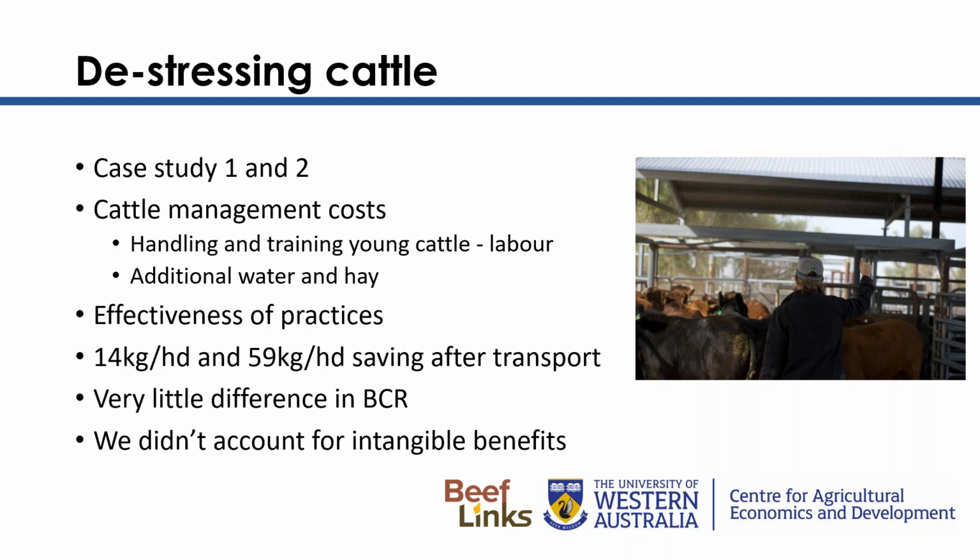So we did this for both of the case study properties. For the de-stressing of cattle, we looked at costs around the handling and training of young cattle, which is mostly involved in the additional labour. And we also looked at additional water and hay costs for preparing cattle in the yards prior to going on the truck, and then preparing them for when they get off at the other end, to make sure that they're nice and happy and de-stressed and able to put on weight quicker when they get to the next stage in the supply chain, so that there isn't a lag period in weight gain because of the stress. And so we had included those costs in the analysis.